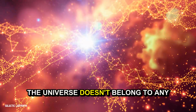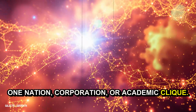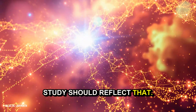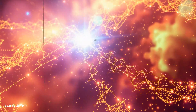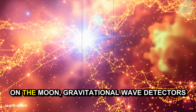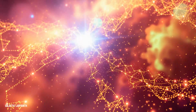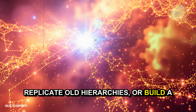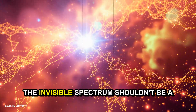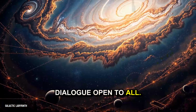The universe doesn't belong to any one nation, corporation, or academic clique. It's a collective resource, and its study should reflect that. As we stand on the brink of even grander observatories, megatelescopes on the moon, gravitational wave detectors in space, we have a choice: replicate old hierarchies or build a more equitable astronomy. The invisible spectrum shouldn't be a privilege for the few, but a dialogue open to all.